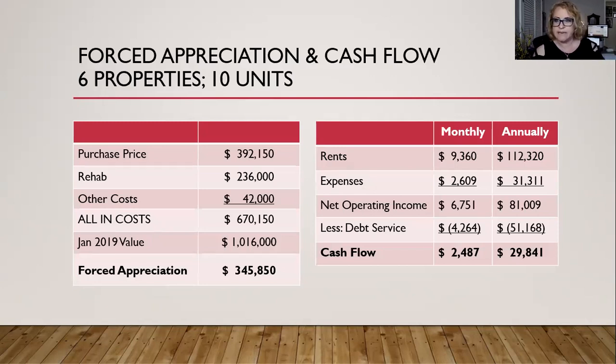So here's what the real numbers ended up being. We bought the six properties that were 10 units for a total of $392,000. We put $236,000 of renovation into them and we had $42,000 of other costs. So we're all in, call it $670,000. Those were our actual expenses. When we had our appraisals done, they appraised each property separately, and the total value of that portfolio ended up being just over $1 million. And we had paid $670,000 for it.